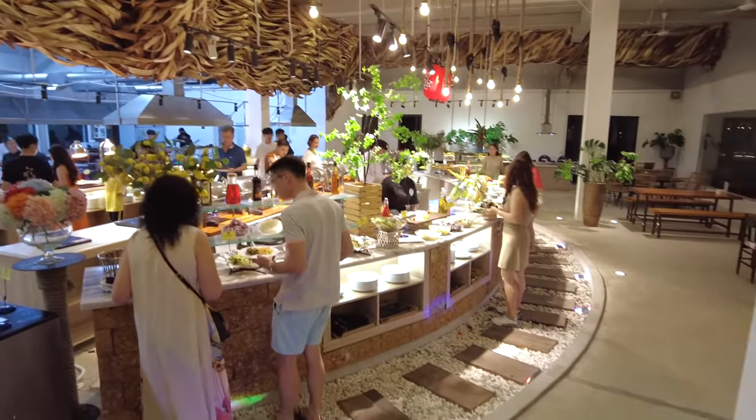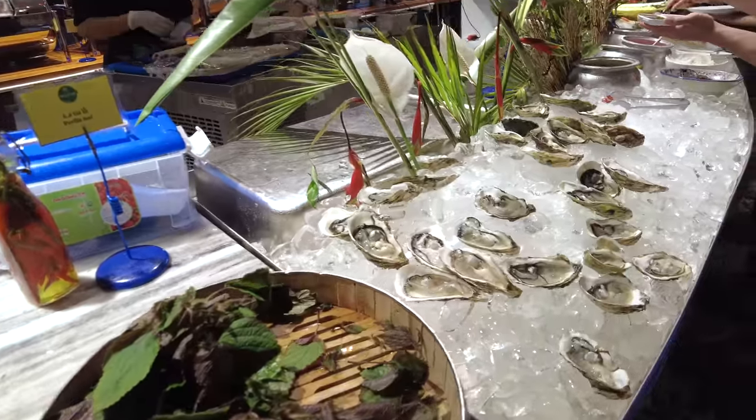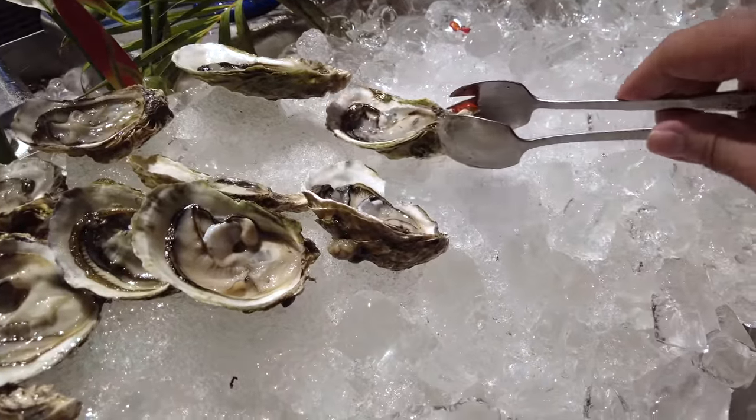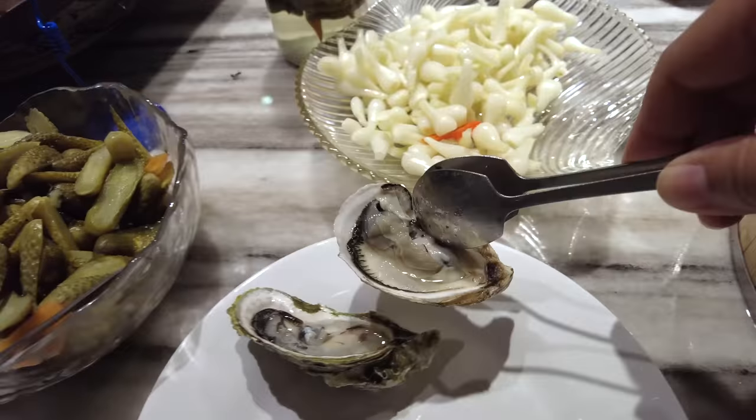So hard to decide what to get, but I think we'll start with the appetizer seafood station. Grab a plate. All right, so let's see what we have. Oh, and starting off, we have some perilla leaves, but next to it, we have some oysters. And I'm so glad to see it nice and cold on a bed of ice. I'm just gonna grab an oyster. And we'll make it a pair.